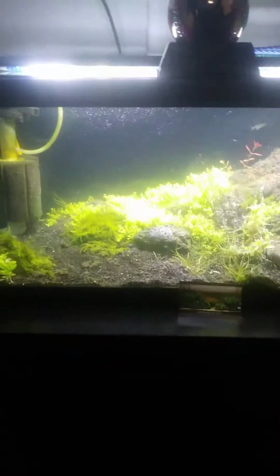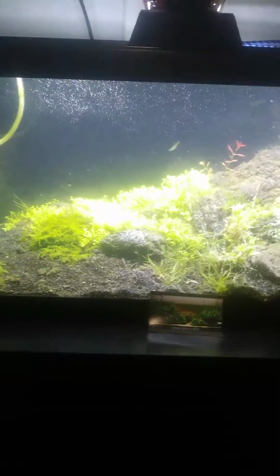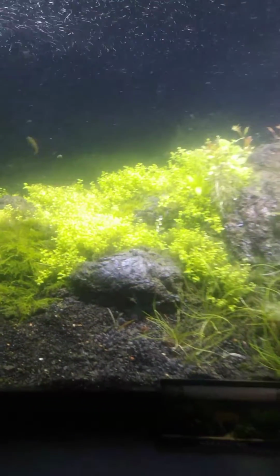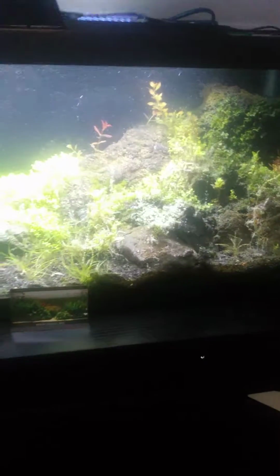And welcome back to the 20-gallon long dry start. It has been since November, 2018, that I started this. I've had my ups and downs. I had the dry start not starting too well, the Monte Carlo not growing in that well, and then it exploding in the tank. I really didn't think it was going to happen.